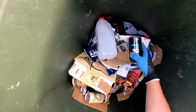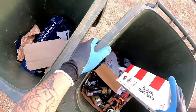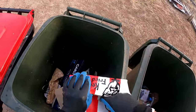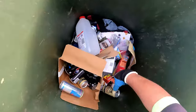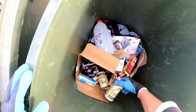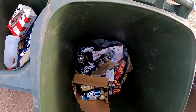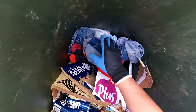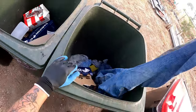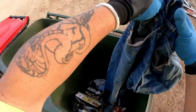See how I go. Put them in here. Pull that KFC box out. Should be fine after that. Put them in the box. Nothing in the KFC. No bottle or can anyway. There we got some clothes in here too. Damn, they don't look too bad. They got a hole in the fork.